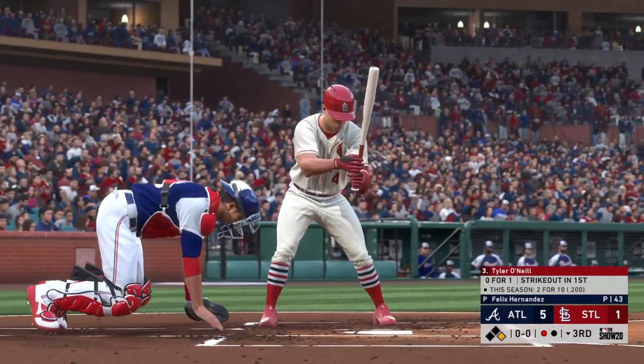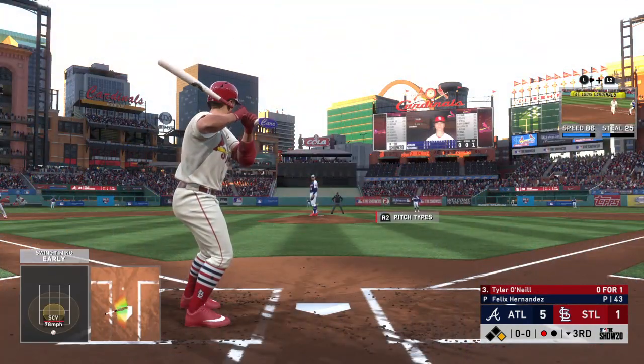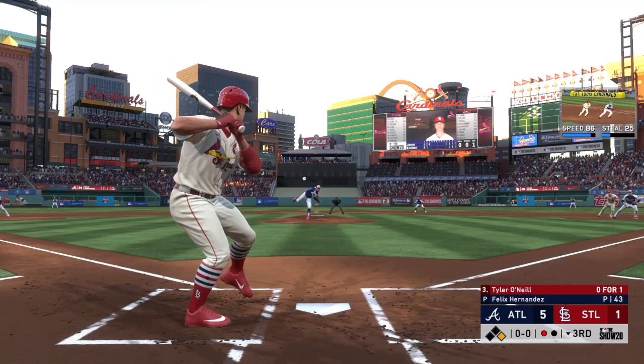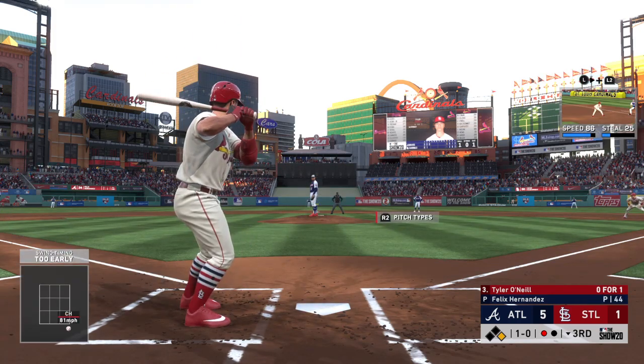Make it 4 strikeouts already, and there's your first out. Now batting, the left fielder, Tyler O'Neill. He'll look to bounce back after striking out his last time up. Yeah, and kind of shocked he got blown away with a fastball. You could tell he was late on that one. And we'll see if he tries to cheat to something this AB.